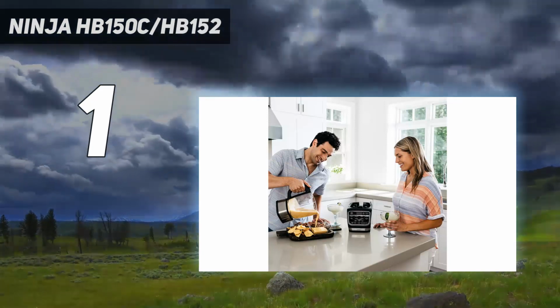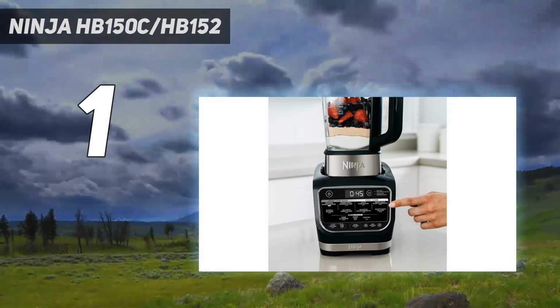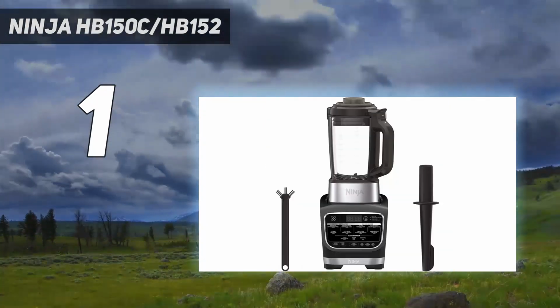Also, instead of a very sharp blade stack, it has more conventional blades that are easy to clean by hand. However, it's not the easiest blender to clean since the heating element means you can't immerse it in water or put it in the dishwasher.